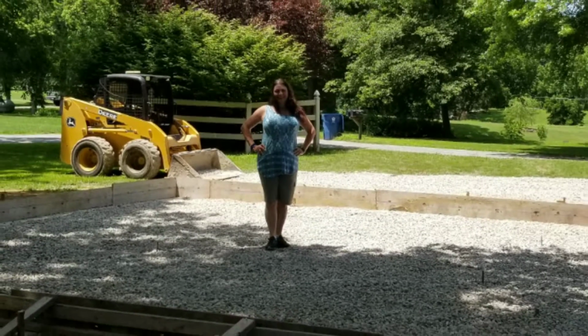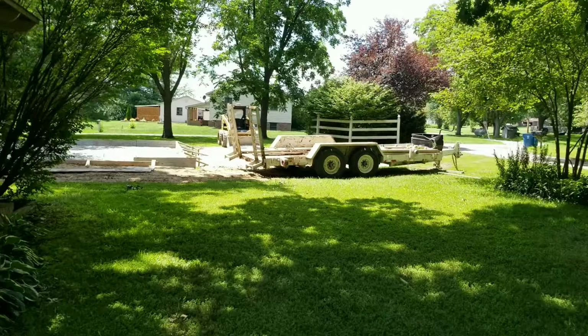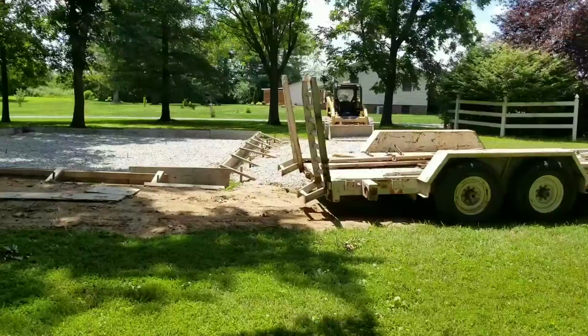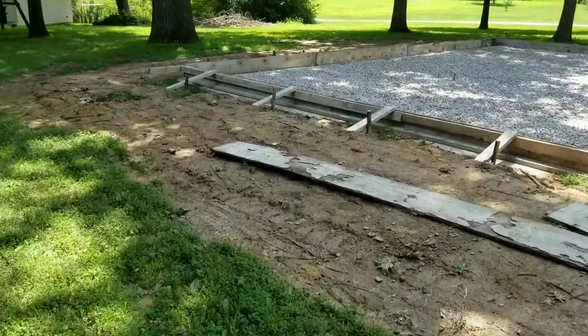I wanted to give you an update on my warehouse for my reseller business, so here it is. As you can see, as I walk out my front door, I round the corner and yay, they've got some wooden forms up to be able to pour the actual slab that my whole building will be sitting on.